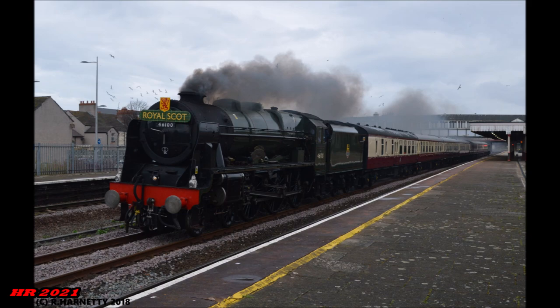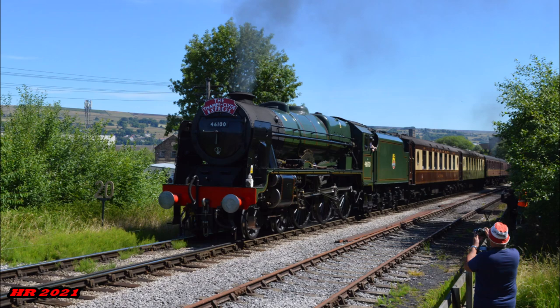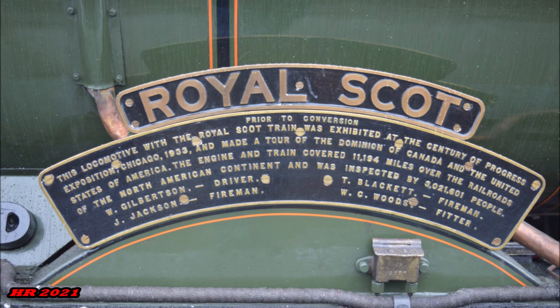46100 Royal Scot was the class leader of the Royal Scot class, designed by the chief mechanical engineer, Sir Henry Fowler. She was outshopped from Derby Works in October of 1927. In 1933, the LMS was invited to send a locomotive to the United States to take part in the Century of Progress International Exposition in Chicago. And this is where the identity change was made permanent with another class member, 6152, The King's Dragoon Guardsman. After the tour was finished, and upon their return from America, the identity was kept permanent, and is also being commemorated by this plaque at the tour in Chicago, as seen here on the nameplate.